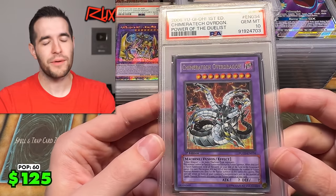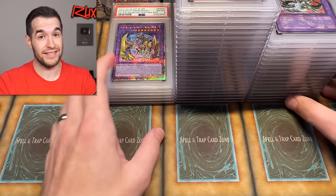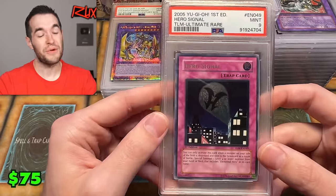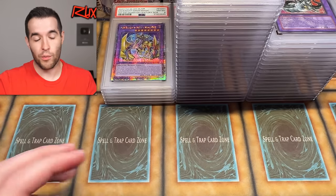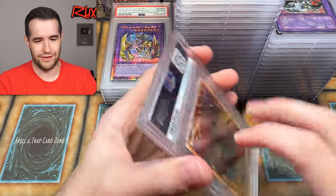Chimera Tech Overdragon. That'll make me feel a little better. PSA 10, first edition Power of the Duelist. We've gotten some good 10s today. I mean, I can't complain. See the next one. Hero Signal. We pulled this one. That would have been sweet. Ultimate for the hero people. 9's still really nice, but okay, one stack left. We still got a lot of cards left. Okay, more 10s. Come on. We've got a lot of 10s, but you can never stop asking for 10s, right? I mean, they're nice cards.